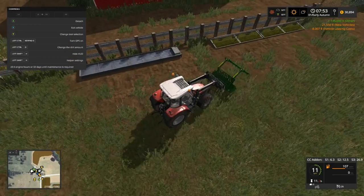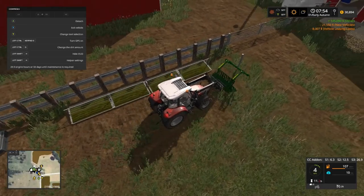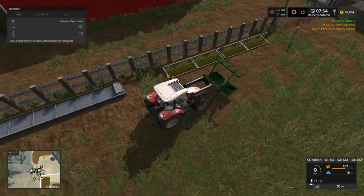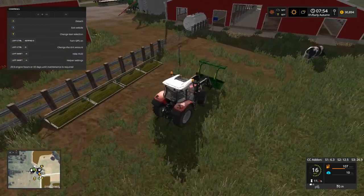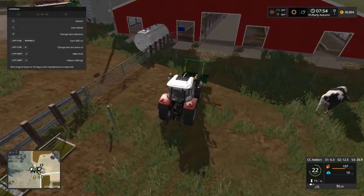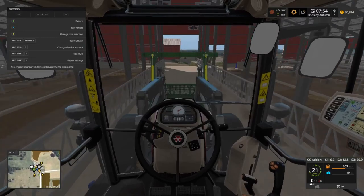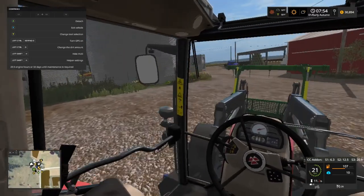Folks, this might be just a little bit longer than usual episode since it took so long to get into harvest. All right, we got 10% grass in our bucket, so. I don't know how cows don't get out through here. But it'll be alright.